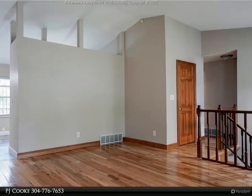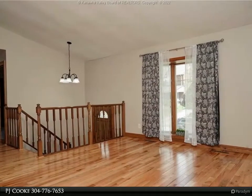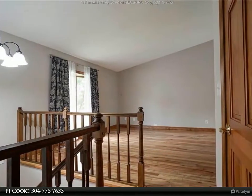Family room large enough that could be not only a family room but also a bedroom and/or office space. Spacious primary bedroom on main level. Home offers a large amount of storage, sizeable deck.